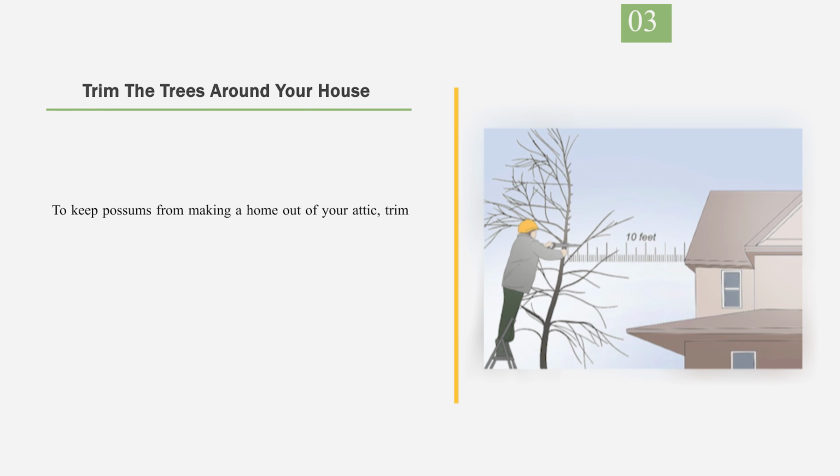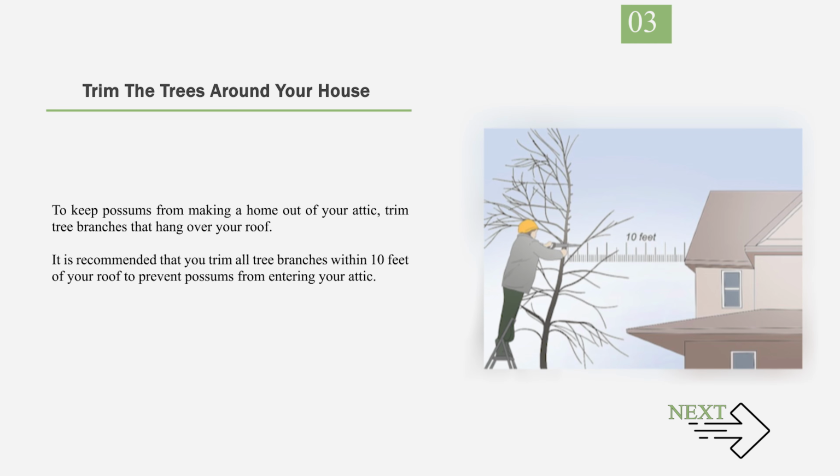Number 3. Trim the trees around your house. To keep possums from making a home out of your attic, trim tree branches that hang over your roof. It is recommended that you trim all tree branches within 10 feet of your roof to prevent possums from entering your attic.